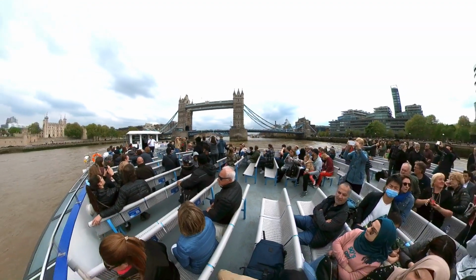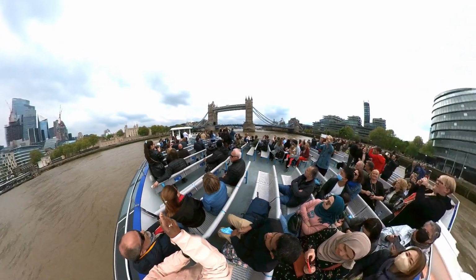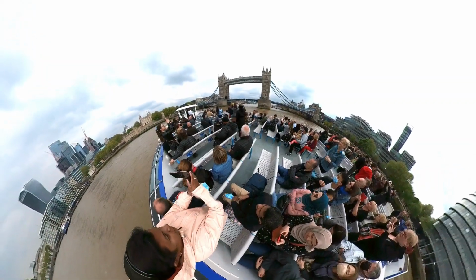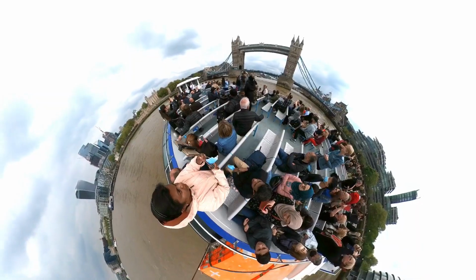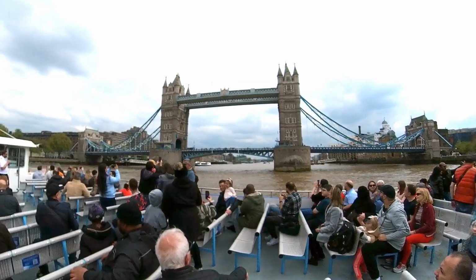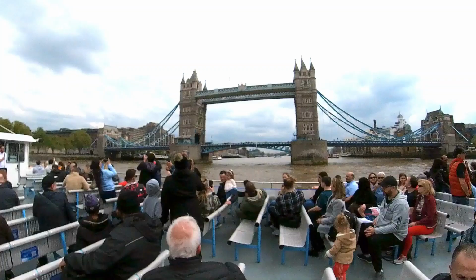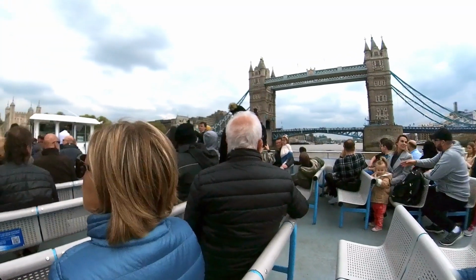Now, if you are wondering, when is Tower Bridge going to open? On average, the bridge opens around 800 times a year, but you can simply go on your phones and type in Tower Bridge lifting times, and it will provide you with a schedule throughout the month. There we are, fantastic photo on the right hand side of the boat.